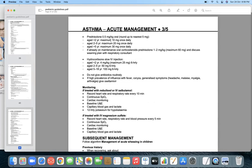Prednisolone 0.5 mg per kg oral. Less than 2 years, 10 mg once daily. 2 to 5 years, 20 mg once daily. More than 5 years, 30 mg once daily. These are all the doses.